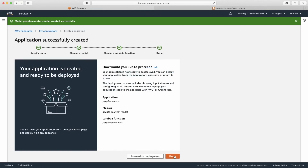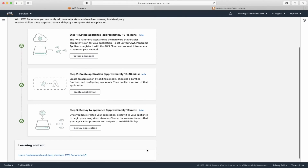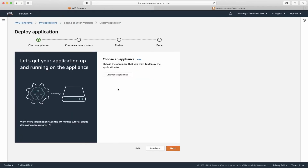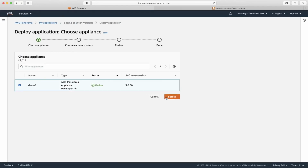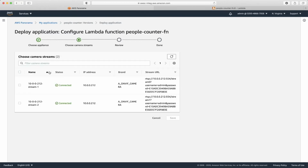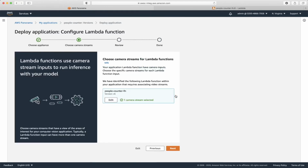You've just created your first machine learning application with AWS Panorama. Now let's deploy the application to your appliance. First, choose the Panorama appliance you want to deploy to. Second, choose the camera streams you want to feed into the application. Panorama applications can process multiple camera streams in parallel.